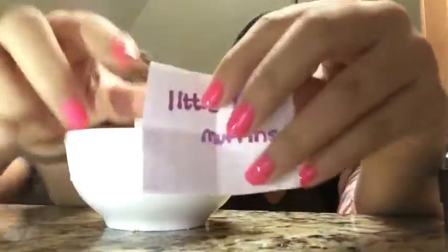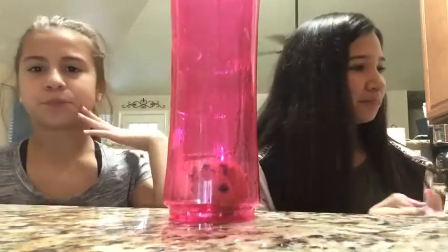Little bites muffins. So they're little bites muffins. Where is it at? Oh. Sorry to open, but I guess. Put it in a cup. Perfect. Alright, so she got 2 little bites muffins. Aww. Now it's my turn.